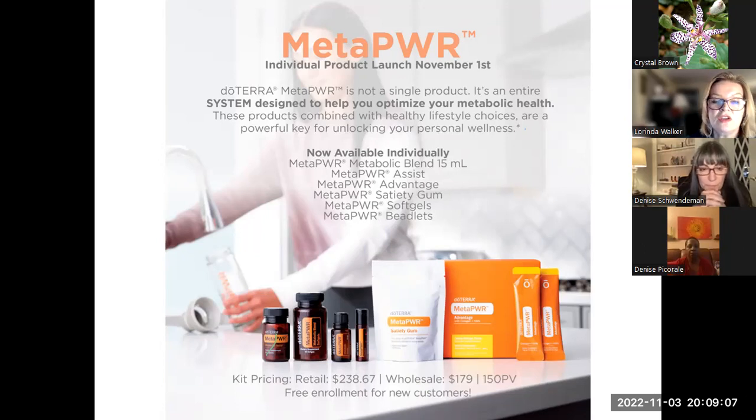Really, between the soft gels, the gum, the beadlets, and the oil, those are pretty much the same product in a different form. So do you need all of those things? Not necessarily, but you definitely need the advantage and you definitely need the assist. And then which of the other four things do you like the most? I don't know. You have to try, right?